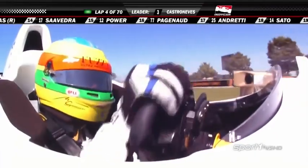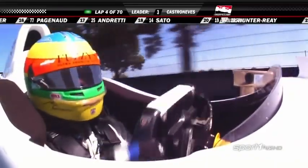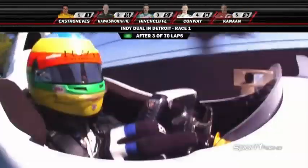Ed Carpenter driving that car in Indianapolis last week, involved in the crash, racing up front for the lead inside the final 25 laps. Castroneves leads.